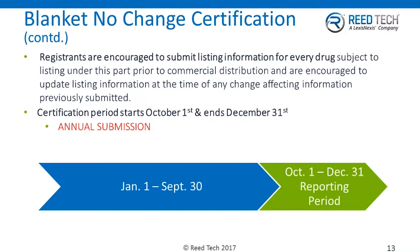What's going to happen here, if you do not resubmit this product listing, you're going to have to move forward with a blanket no change certification and list this product on a blanket no change certification to certify that the product is still active. But again, really the blanket no change certification is an exercise that the FDA is looking to implement to make sure that people are looking at their product portfolio, reviewing all their information and making sure it's up to date and current to make sure they're not misbranding any information.